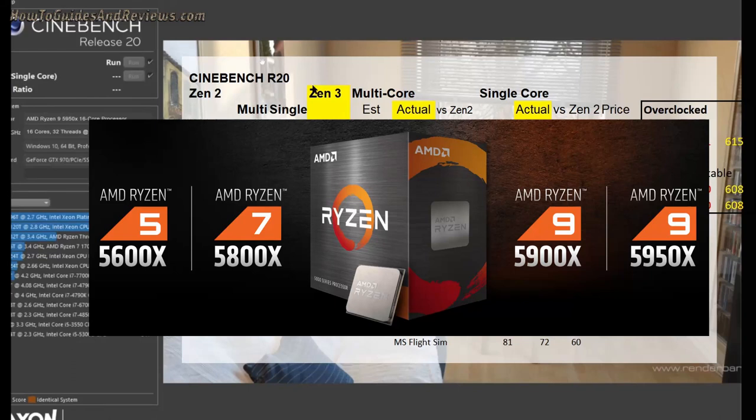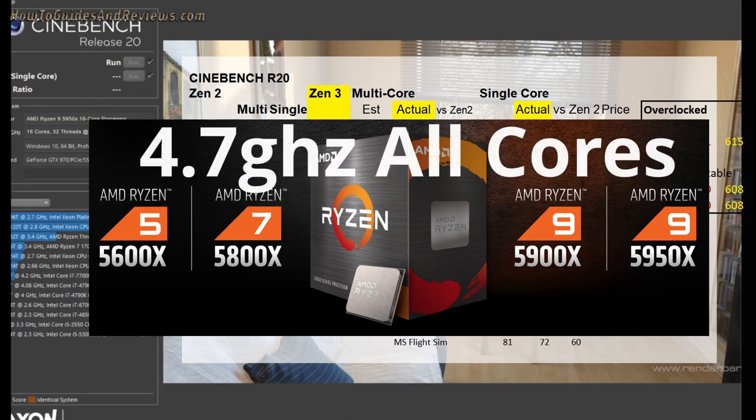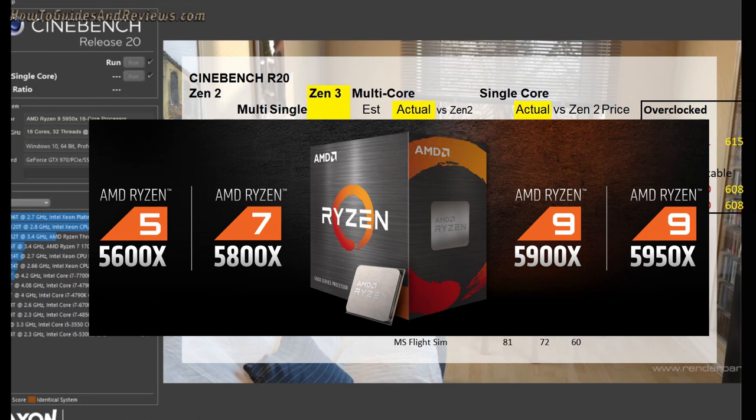Overclocking the Zen 3 5000 series processors to 4.7 GHz. What can you expect in terms of Cinebench R20 scores? First, what requirements do you need before you contemplate overclocking?